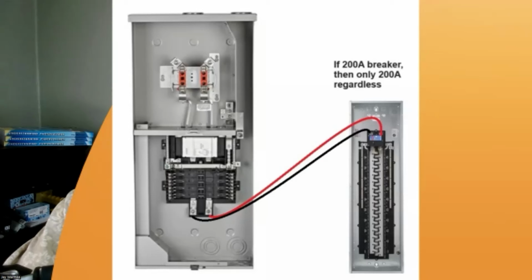So I would think that by putting your array into this emergency disconnect, you've completely eliminated the issue of just how much power, the 120% rule or the bus bar ruling or any of that, because it's never going to exceed 200 amps going towards the house. And it's never going to exceed whatever the generation from the inverter is going to the grid.